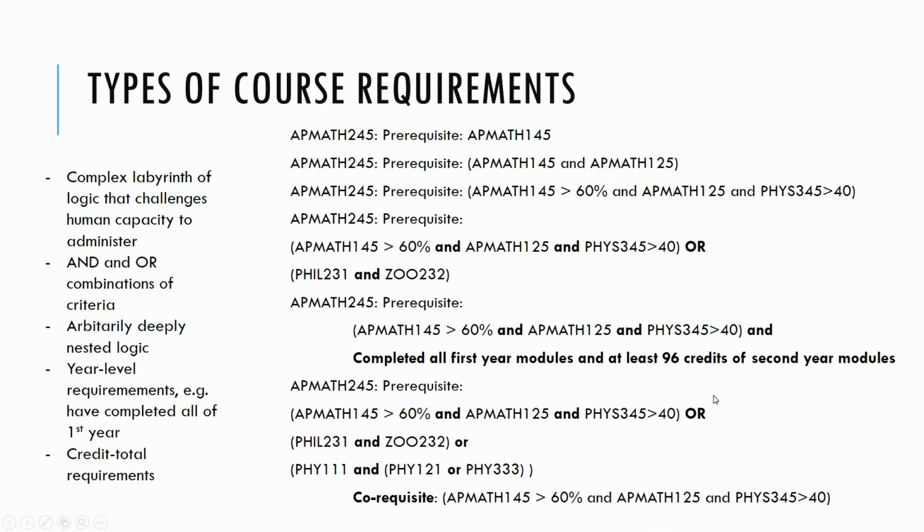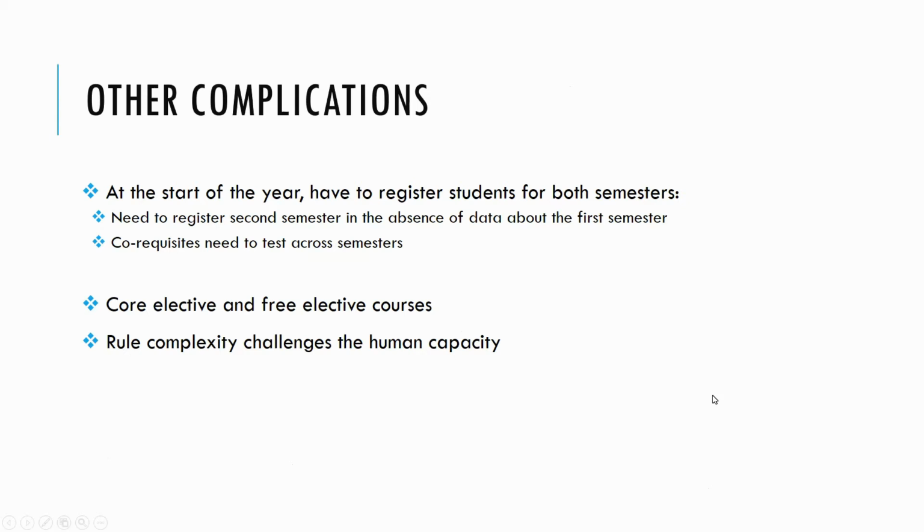We also have the possibility of co-requisites, which means that to register for one subject, you also have to register for some other subjects at the same time. This becomes complicated when the other subjects have very different prerequisite requirements. All this can happen in the context of a single course.